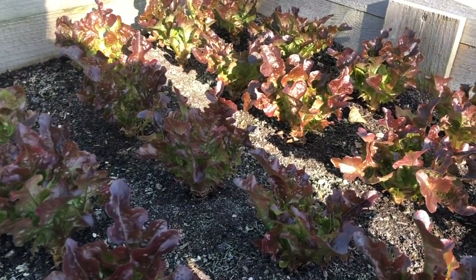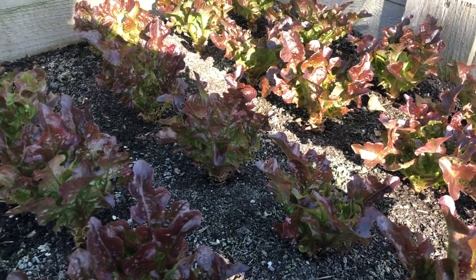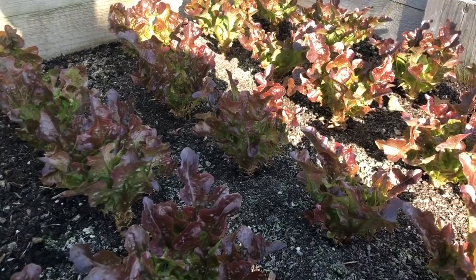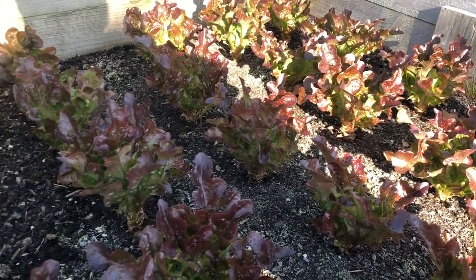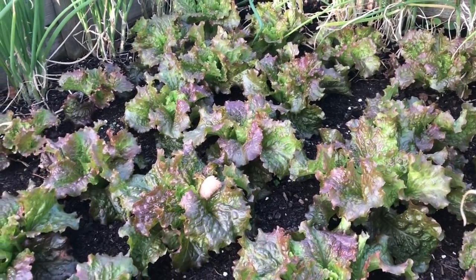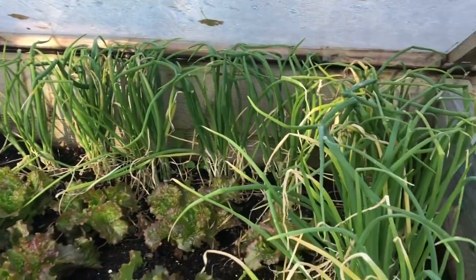This is Novara. It's one of my favourite lettuces, but it's not the hardiest over winter, so this bed again will probably be picked and gone by December. And then Grenoble Red, super hardy, and that'll carry on. And stacks and stacks and stacks of spring onions in here.